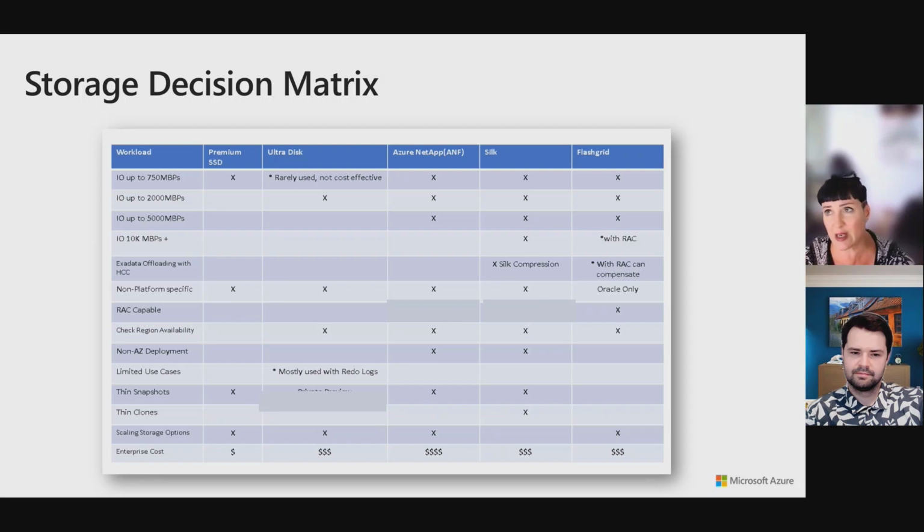That can be very expensive for a large database like Oracle. So I recommend using it for redo logs. Redo logs are really awesome for it because redo logs are quite small. They need fast read and write, great throughput.